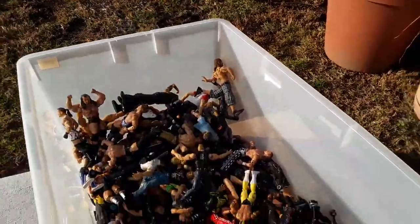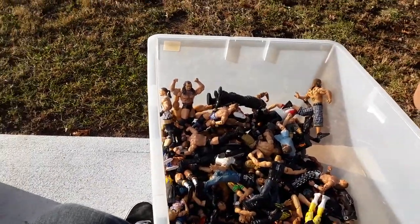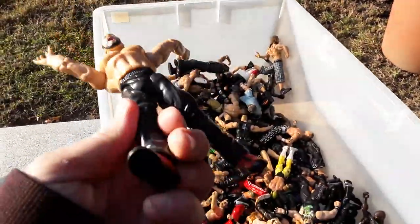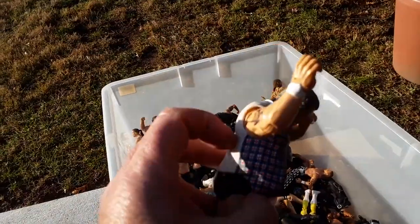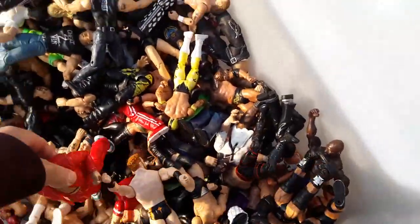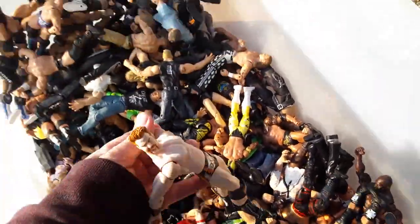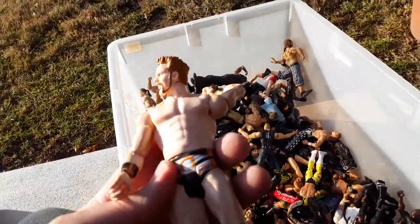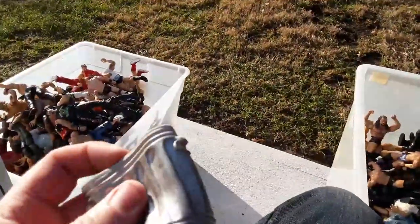Unless his hand... I was gonna say, is this guy from Game of Thrones? It's funny, the wrestlers are mostly holding up. Look at this guy. Nice plaid vest. Okay. I'm not looking really, really hard, but so far I don't see too many or any broken wrestlers. Soft pal.